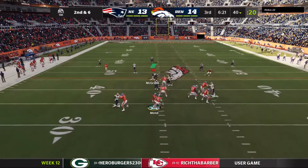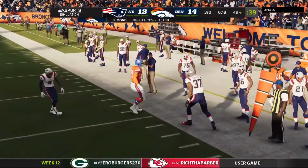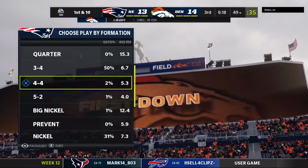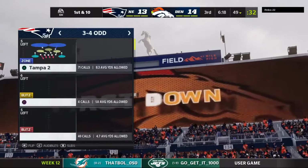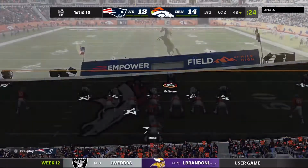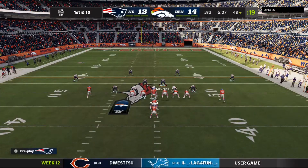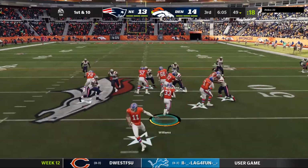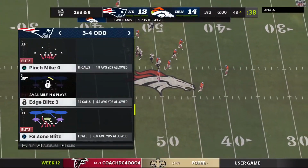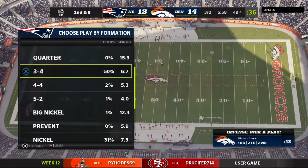Off the play fake, Mon. Right back to Judy, and it's complete. And he's out of bounds just before the midfield stripe at the 49. Back-to-back receptions for him, and it's another first down. Williams. And he sneaks his way forward only for a couple here. Second down.